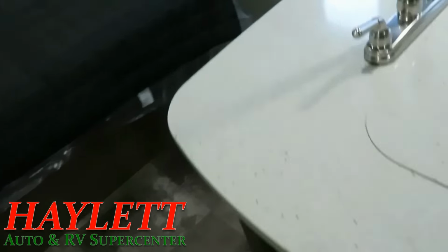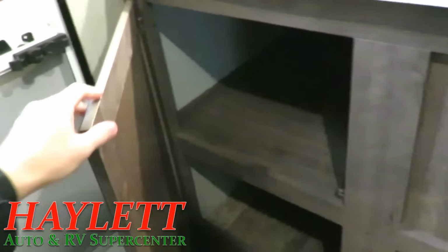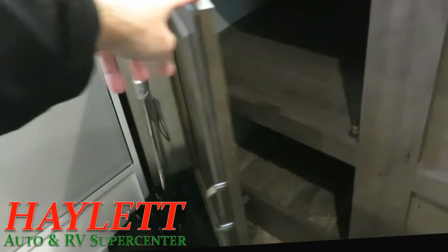Case in point, if I just pop this open real quick, you can see that they really went all the way on this thing to give you maximum potential storage space. It's a little dark back there, you can't see that. And you're thinking, well, how do I get to that storage back there? Well, never fear. The folks at Keystone figured that out, and they gave you just a big, giant, easy access door to all of that.